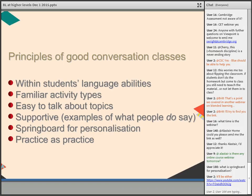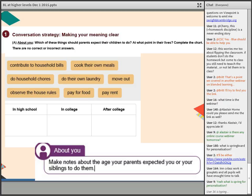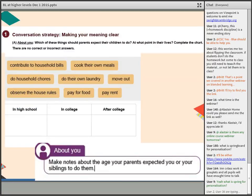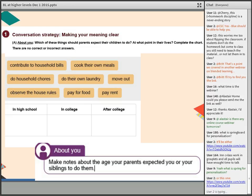So one of the benefits of the online environment is that, just as with the grammar, you can expand the opportunities for students to interact with the language that they're learning, and in this case, spoken language and conversation. So if we look, for example, at a very common conversation strategy, which is making your meaning clear, we take, as Jeanne said, fairly mundane, everyday topics that students will feel comfortable with, and we enable them again to do a sort of warm-up activity, and crucially the about you.